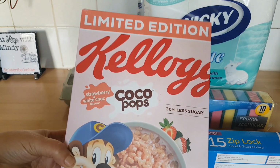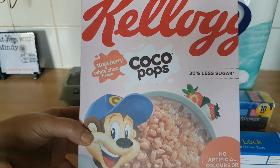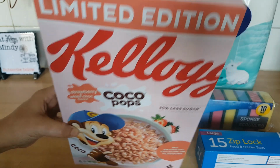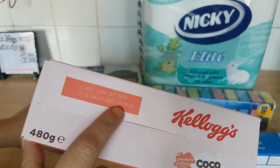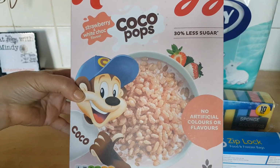So the Kellogg's strawberry and white chocolate, I know is expensive because I've seen it on Tesco's reduced shelf, and I'm still not paying over £2, but it's in date. That's the production date. This is the best before date. It's in date till the 1st of April. They're doing it at £1.